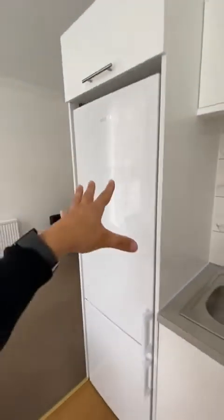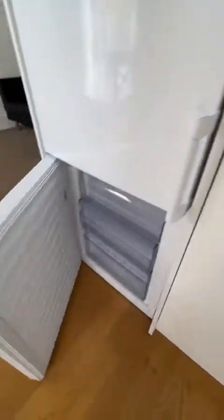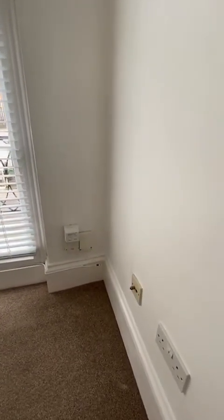And you finally conclude the kitchen area with a fridge freezer. So again, a brand new appliance and a freezer below. You do have gas central heating, which is controlled by its own independent boiler. You do have all your connectors there for broadband, Wi-Fi and television.